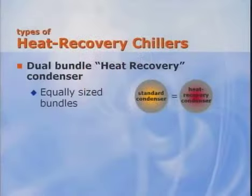As Dave already mentioned, there are two primary types of heat recovery condensers for centrifugal chillers. These are classified by the size of the heat recovery condenser and the control scheme that is in place. The first dual condenser option is what most people think of when heat recovery comes to mind. In this configuration, the heat recovery condenser is the same physical size as a standard cooling condenser. This enables the secondary condenser to reject all the chiller heat to the hot water loop. This type of heat recovery condenser is actually called a heat recovery condenser.